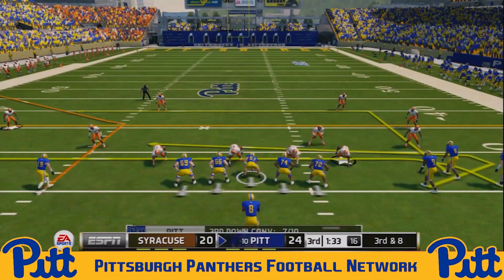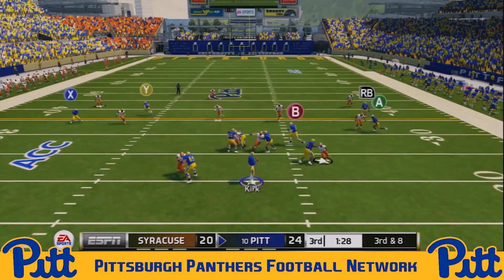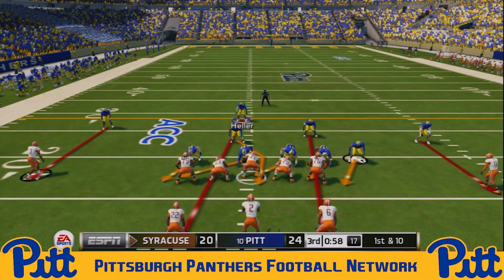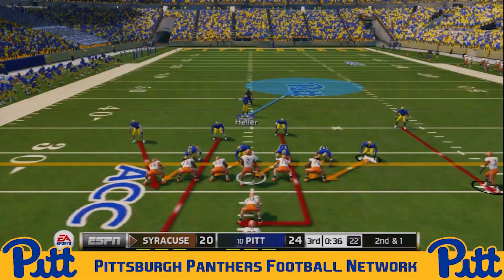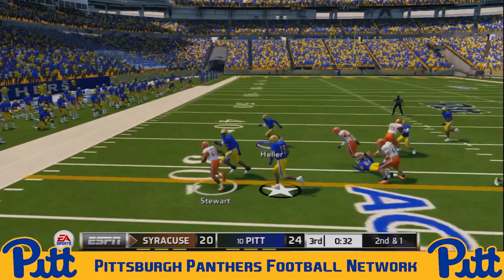Short pickup for the Panthers. 3rd and 8 now as they cling to a 4-point lead. Kirk back to pass, looks, bad throw, great catch there by Jay Keys to stay with the football. No significant gain there, doesn't move the chains, and a 3-and-out for the Panthers gives Syracuse an opportunity to retake the lead here after looking so forlorn on offense through much of this contest.